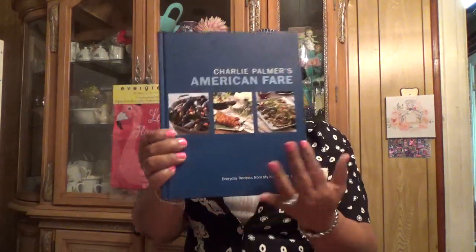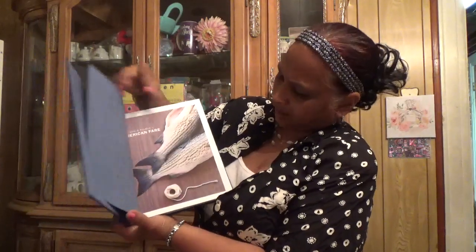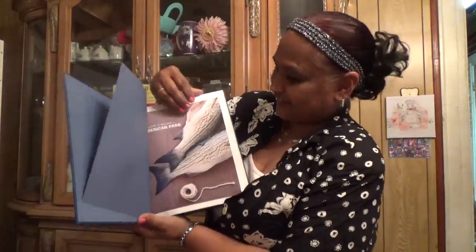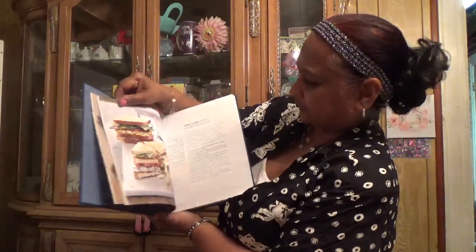The other thing I picked up is Charlie Palmer's American Fare. Everyday recipes from my kitchen to yours. This is what the book looks like. And this book retailed for $40. Card back. $40. Got this book opened up inside. First thing I see is fish. Love it. Love it. Love it. Very picturesque. Soups and salads right up my alley.